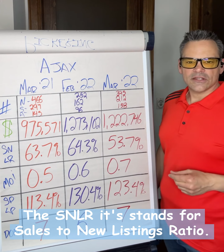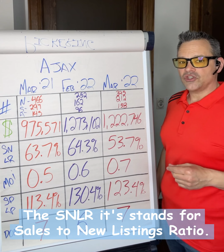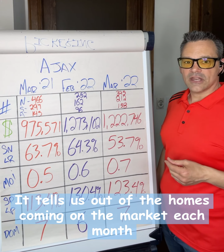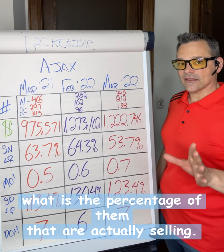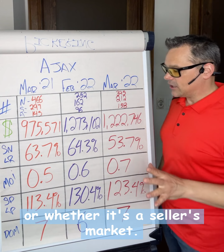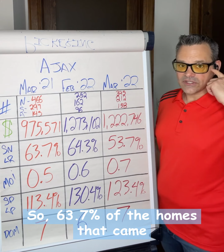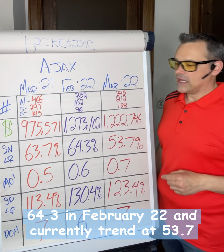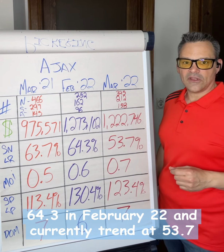The SNLR, it stands for Sales to New Listings Ratio, also known as the absorption rate. It tells us out of the homes coming on the market each month, what is the percentage of them that are actually selling. So this is how we actually determine whether it's a buyer's market or whether it's a seller's market. So 63.7% of the homes that came on the market a year ago in Ajax sold, 64.3 in February 22, and currently trending at 53.7.